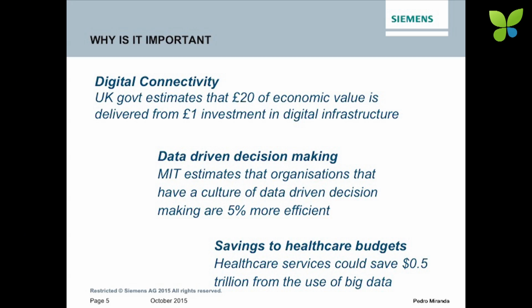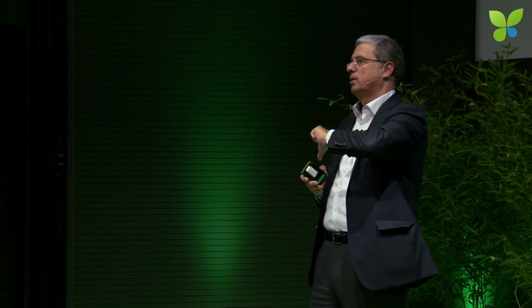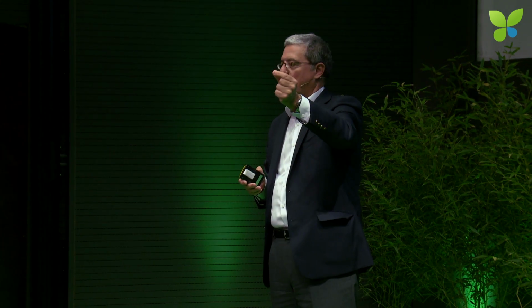And why is this important? Because data in itself is not a value, but money is the driver of the economies. And there is a study from the UK government that estimates that 20 pounds of economic value is delivered from £1 investment in digital infrastructure. So the leverage is 1 to 20. So every time we make an investment in digital infrastructure, we have a return or a potential growth of 20. So this is never seen before, and this is why there are so many companies working in this area. Secondly, MIT, Massachusetts Institute of Technology, says that the big corporations or the companies which use data-driven decisions are 5% more efficient.